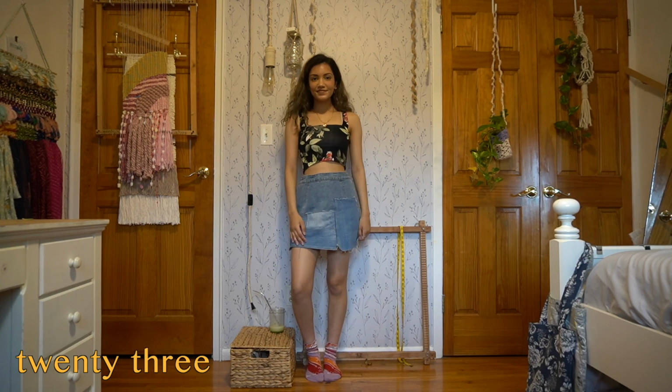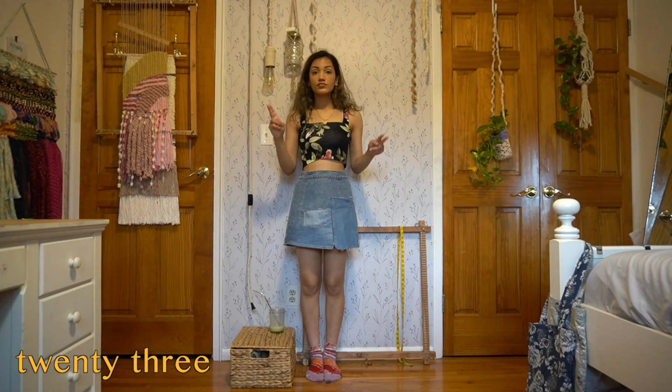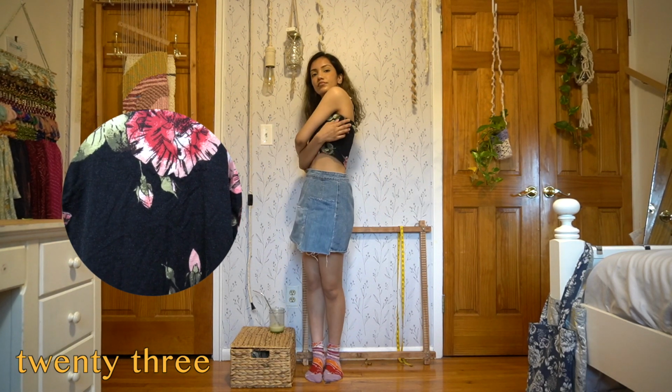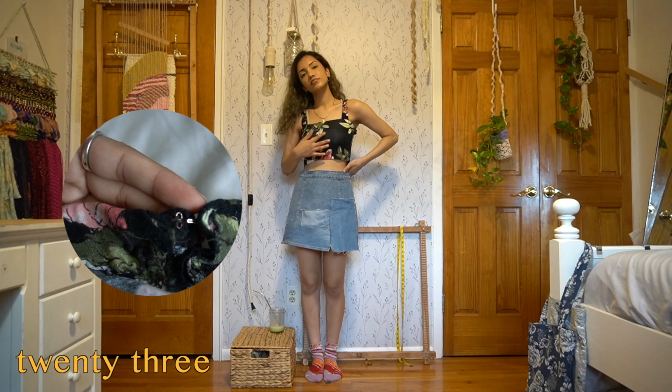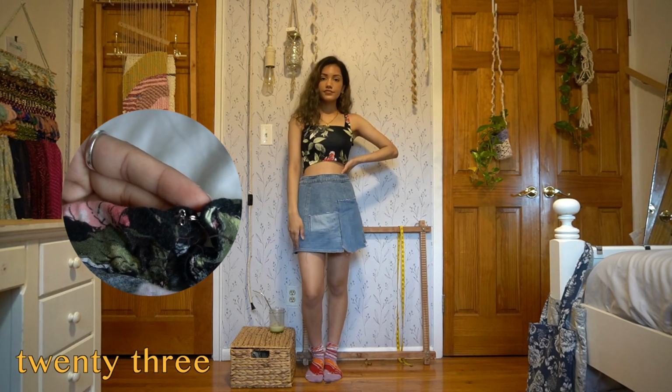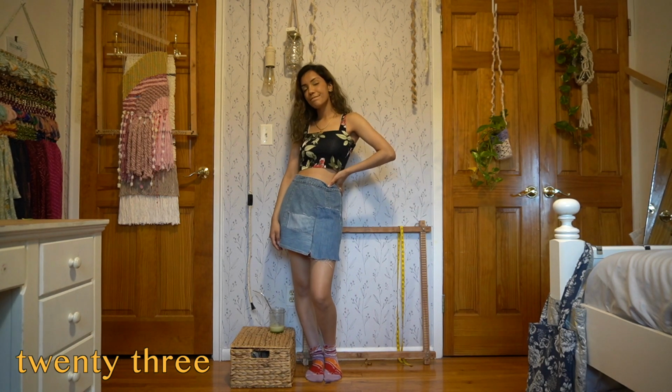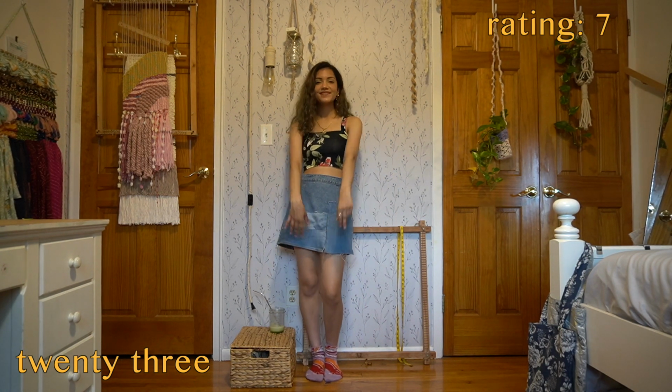This top was made from leftover fabric from the midi skirt thrift flip. I cut out 4 rectangles that I used for the straps and panels of the top. I put clasps on the side of the top so I could easily put it on rather than struggling through it every time. I made the top a little too small, so I have to take off points for that. I'll give it a 7.